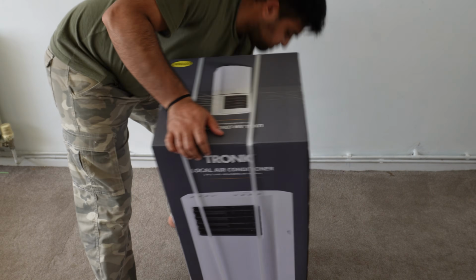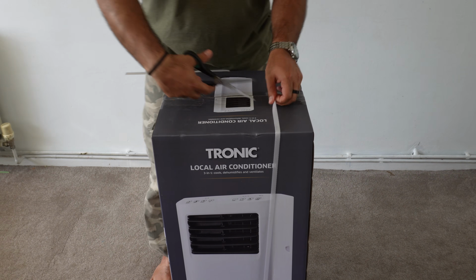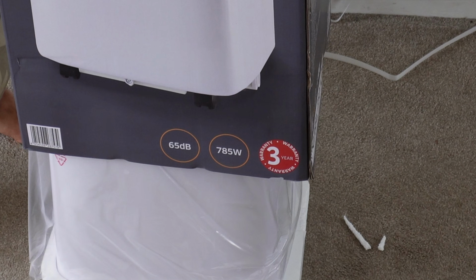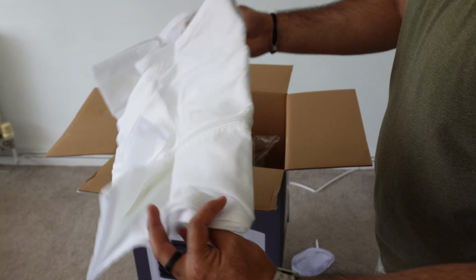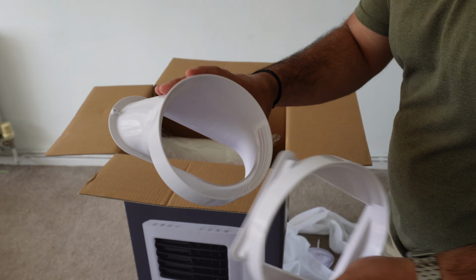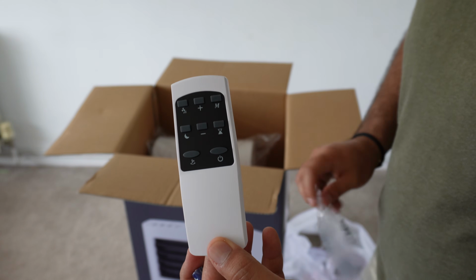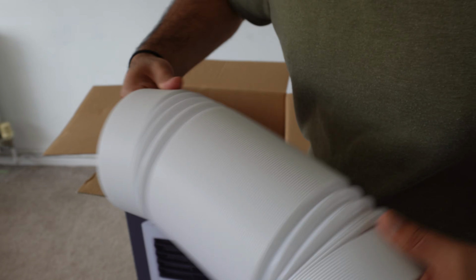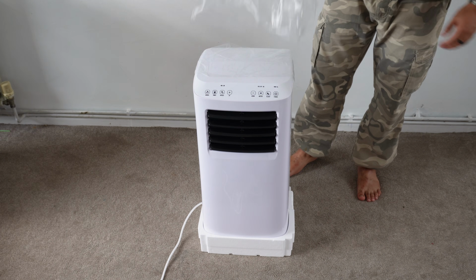So the box itself is quite large, as you can see. It weighs around 20 kg, if I'm not mistaken, but don't quote me on that. And it also comes with a 3-year warranty, as you can see at the bottom of the box. Opening that up, the first thing you'll get is the seal for the tilting windows, which includes a big roll of Velcro, some additional components for the exhaust pipe, a user manual, a remote control with 2 AAA batteries included, a 1.5mm extendable exhaust pipe, and then the AC unit itself.